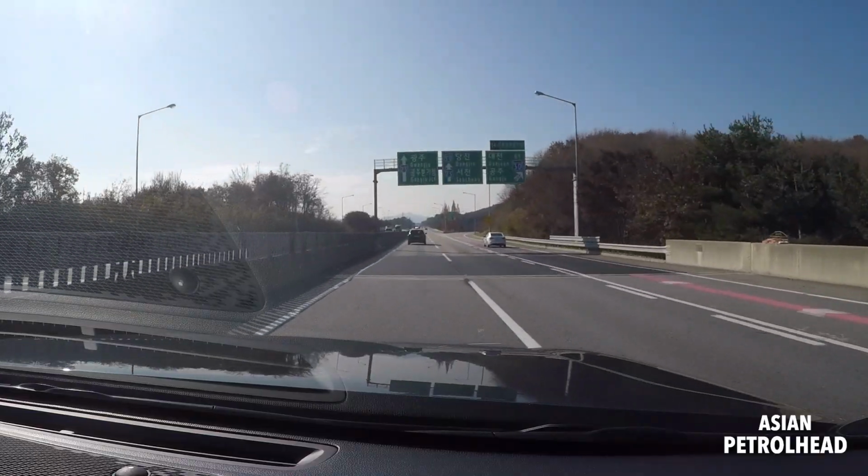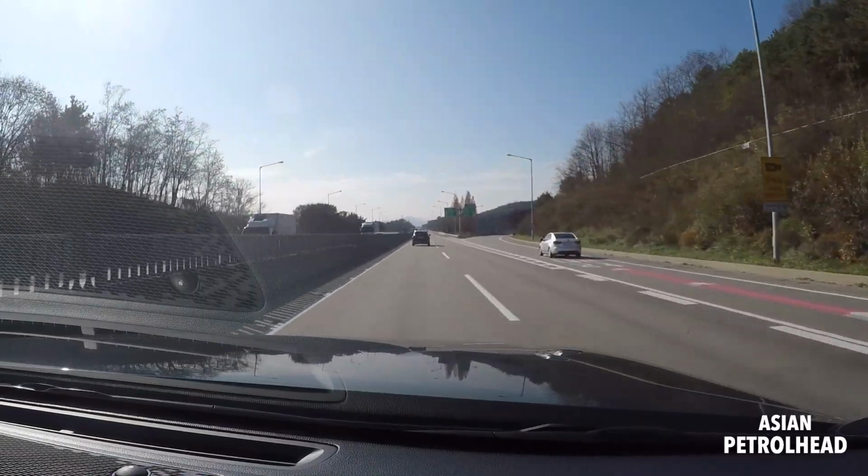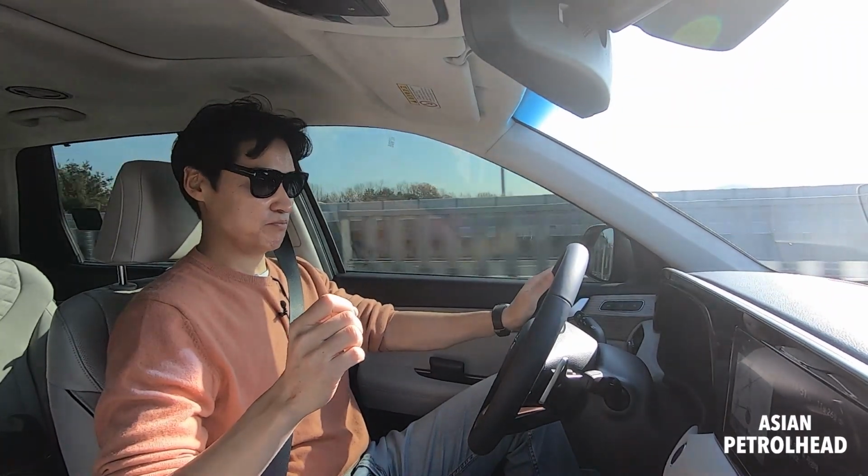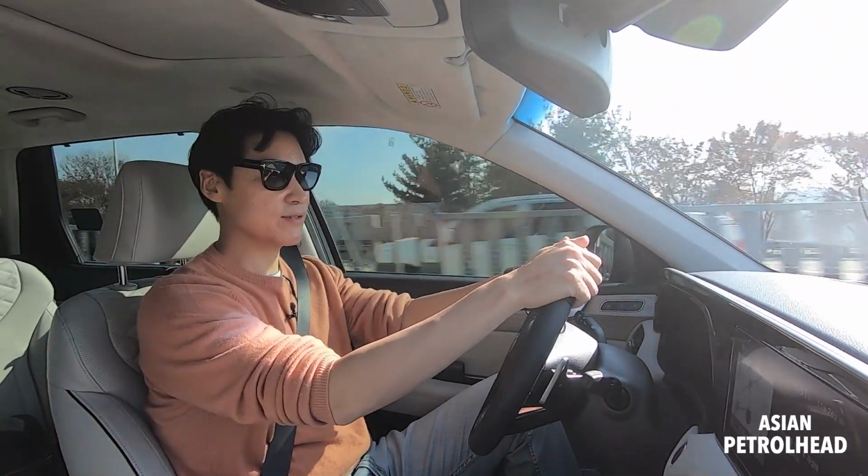Well, I won't push my car so much because I'm still breaking in the engine, but as you can see, it's very smooth and plenty powerful even in highway driving conditions. It's very nice.